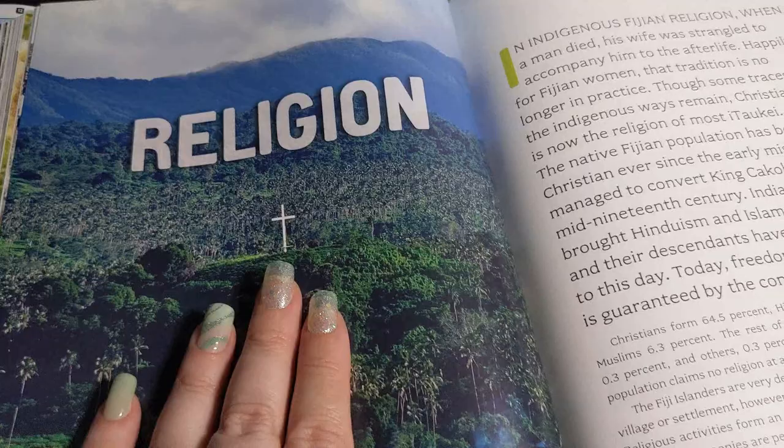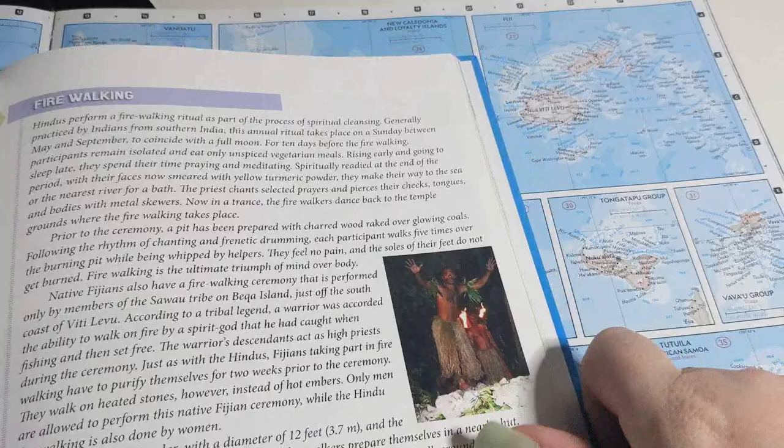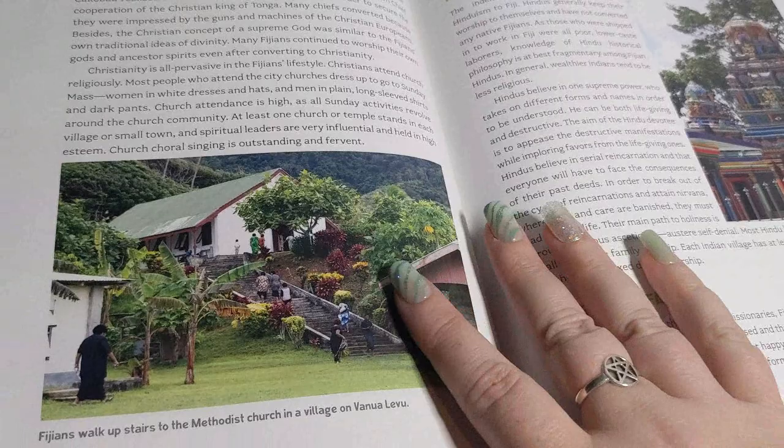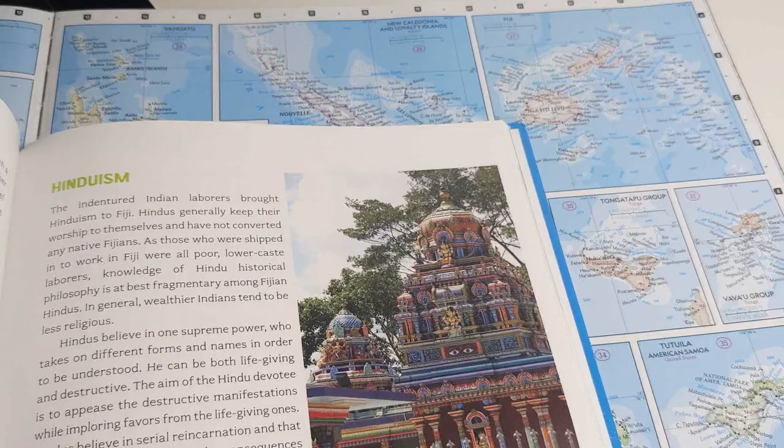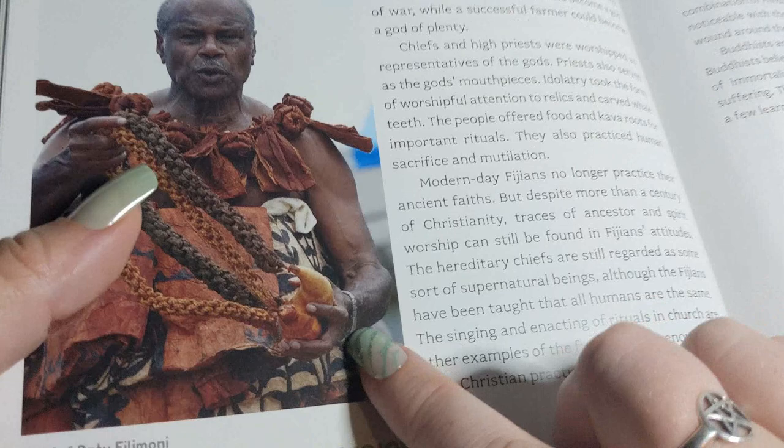Really beautiful scene here. The little cross there. A little cross is probably very big. A Catholic church here. Here's some firewalkers. And this is a Methodist church. And a Hindu temple. Very beautiful. Not that these buildings aren't beautiful, but I like colorful buildings. Here is a chief. And look, he has the whale teeth in his hands. These are whale teeth. Huge.